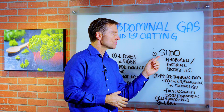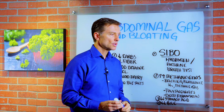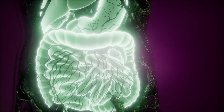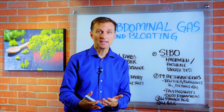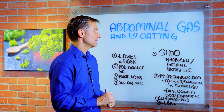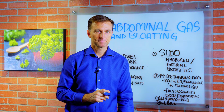The first one is SIBO, small intestinal bacterial overgrowth. This is a situation where you have too much bacteria in the wrong location. Most of the bacteria in your gut should be in the large intestine, not the small. So when you have too much of the bacteria in the small intestine, and then you eat, you're getting a lot of gas because these microbes are not meant to be in that environment. And the type of gas that you're getting is hydrogen gas and also methane gas. So it can produce belching, burping, bloating, things like that.